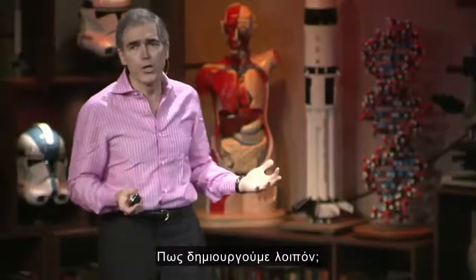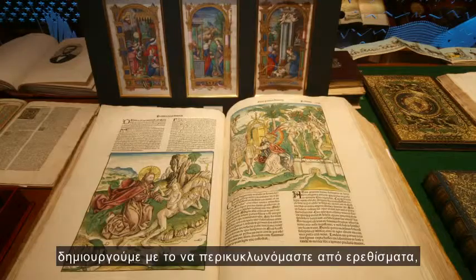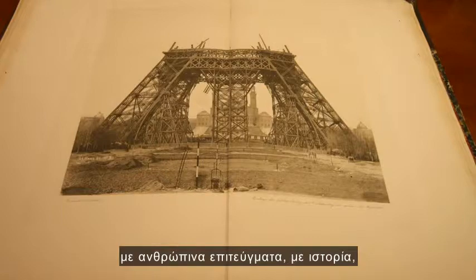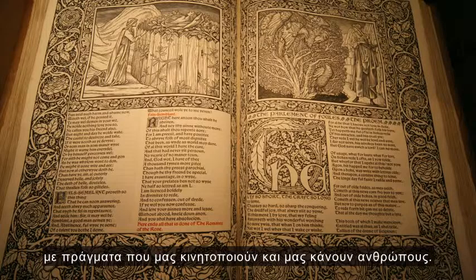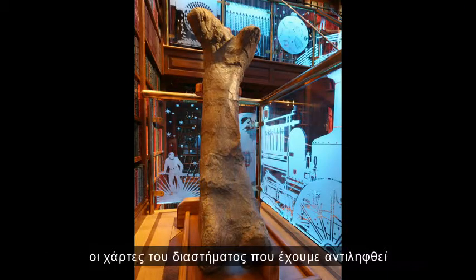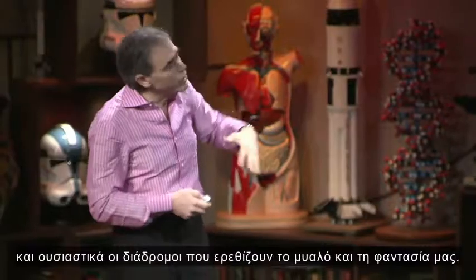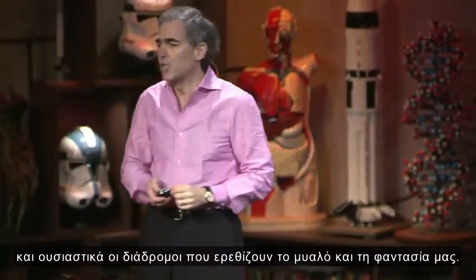So how do we create? And part of the question that I've answered is we create by surrounding ourselves with stimuli, with human achievement, with history, with the things that drive us and make us human. The passionate discovery, the bones of dinosaurs long gone, the maps of space that we've experienced, and ultimately the hallways that stimulate our mind and our imagination.